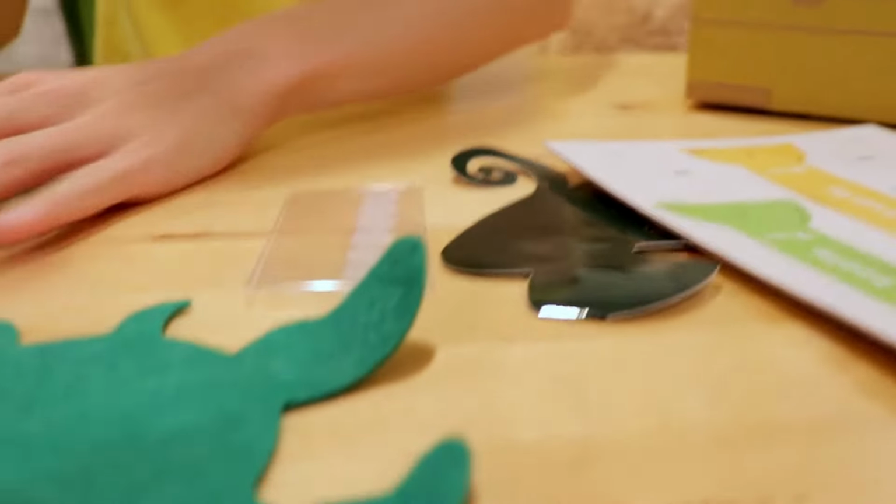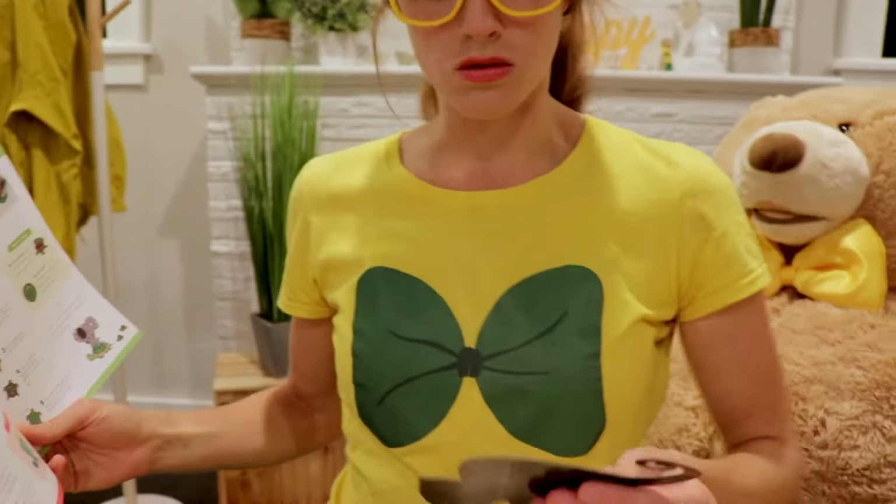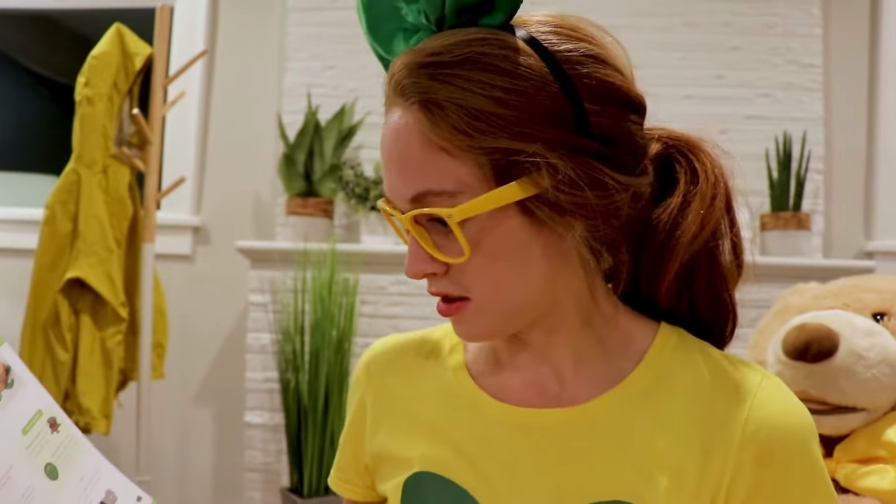So, what we'll need for that? Let's look at our handy dandy instructions. We'll need the colorful change. Oh, it says it changes colors. It says your chameleon will change colors when it gets warm. So try holding it in your hands or leaving it in the sun. Let's see. Whoa, it got lighter.